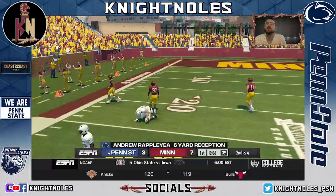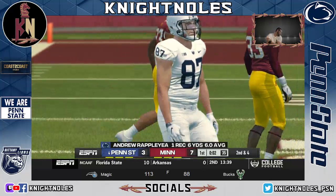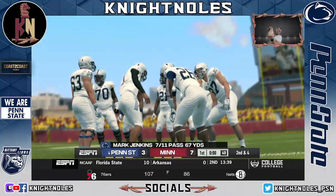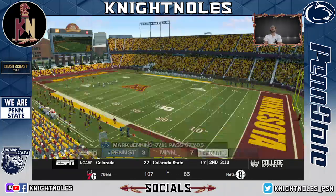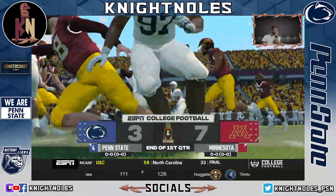Throws complete, and he's hit right away. Gain of 6 yards. That'll make it second and four. We're through one quarter. Minnesota's up by four.